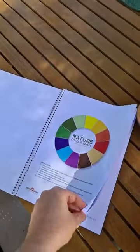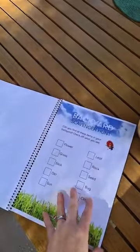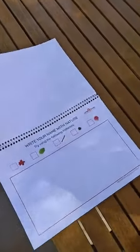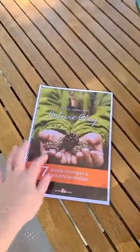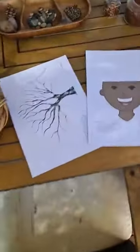The Nature Colour Wheel is really popular. There's an Australian, US and UK version. There are different head faces, the tree that I'm about to show you, scavenger hunts, and write your name with nature. So if you'd like to grab that, just go to Mother Nature, and I think it says free resources, and you can just grab that.